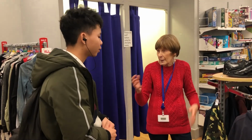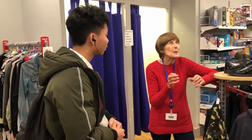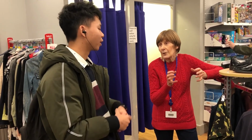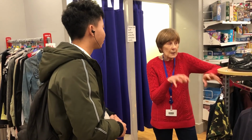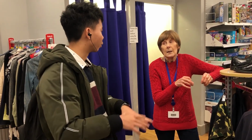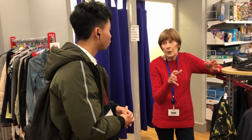To another Cancer Research shop, because there are Cancer Research shops in almost every town in the country. Yeah, lots of them. Although this one is one of the biggest ones. In Cambridge? No, there are two. There actually are two in Cambridge. So this one is a really big shop.